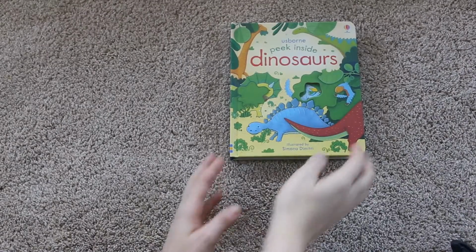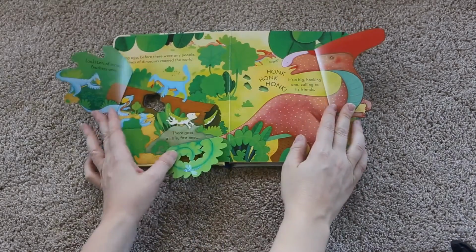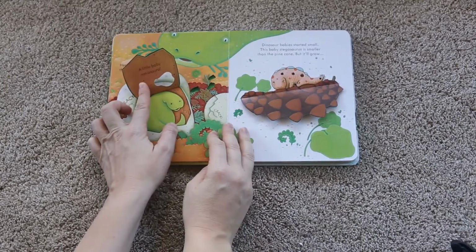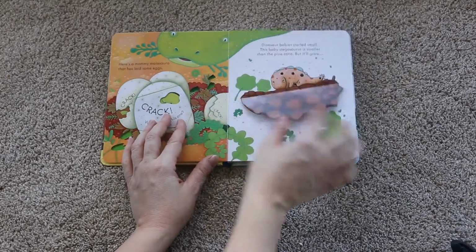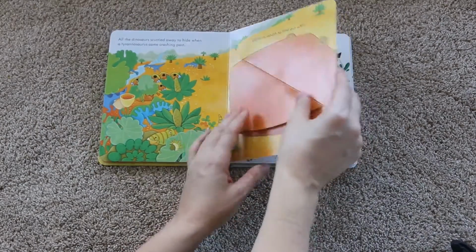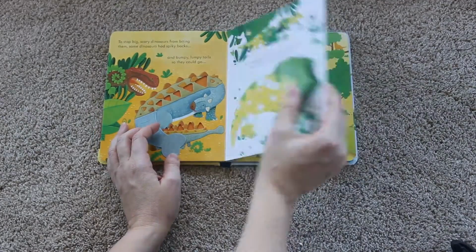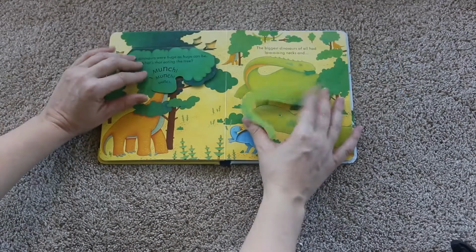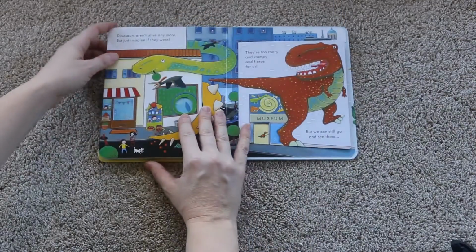Here I have Peek Inside Dinosaurs, and we have quite a few other Peek Inside books. What I love the most about them are the flaps. They're so much fun. Here we have one where there's a hole cut out. Here's a pine cone that turns into a dinosaur. Many of the pages have cutouts in them so you can peek through to the other side. The text on each of the pages is nice and simple, so not too much you have to read. Keeps the kid interested without overwhelming them with too much information. So very cool book.